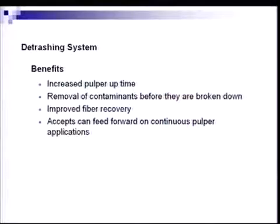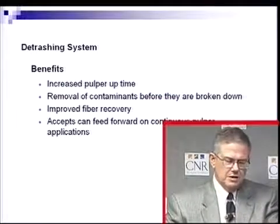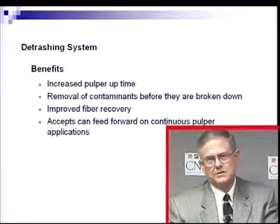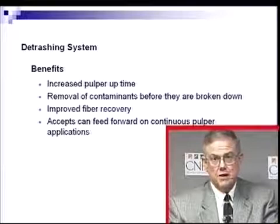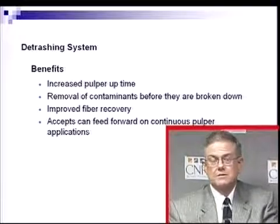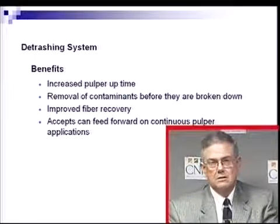So for our detrashing system, really the benefits are that we get increased pulper uptime. That is, we don't have to shut the pulper down periodically to drag out the material that is accumulated. In the recycled fiber, there are going to be contaminants. They're going to end up in the pulper.